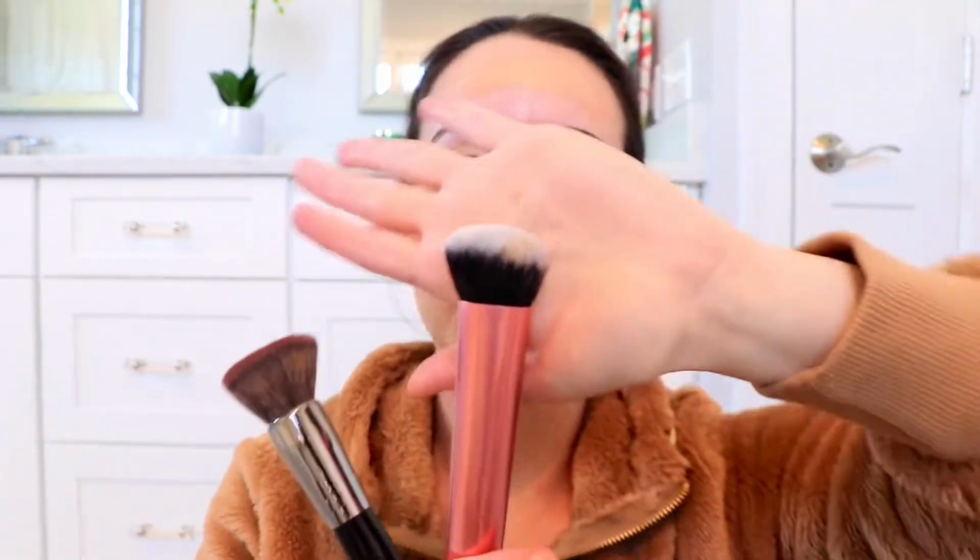And like I've said, I really like this foundation, but the smell, there's just something funky about it. It definitely goes away, but it is such a good foundation, especially if you have drier skin, because it's super moisturizing. I find that it works better if you blend it with like a flat foundation brush as opposed to, let me grab it, I guess a dome type of brush. I like the way it blends with this one.